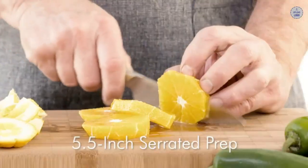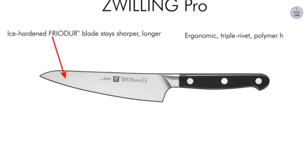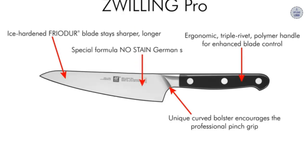If sharpness is what you care about, then the Shun is the best choice for you. The Shun Classic is a brilliant knife. VG Max steel is one of my favorites as, even though it can't quite compare with the durability of ZWILLING J.A. Henckels, it is still extremely durable for Japanese high-carbon steel.